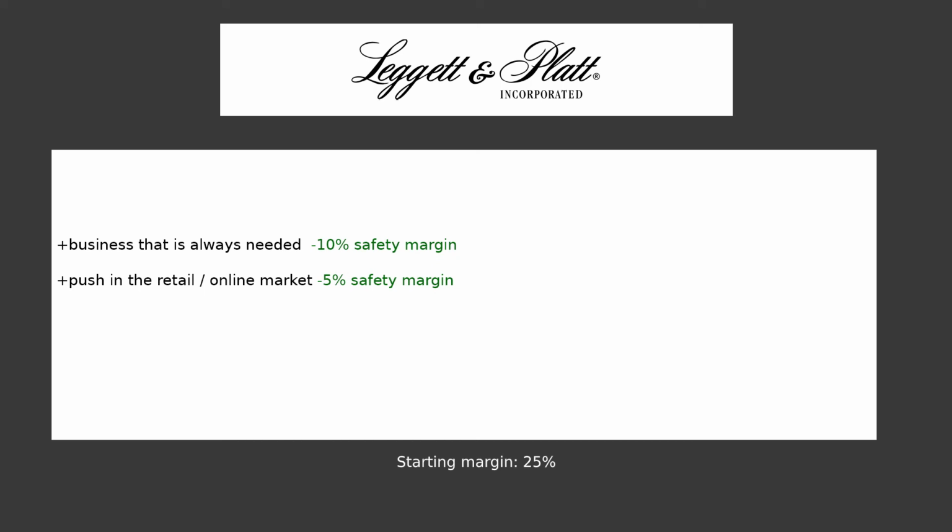But it's as per usual not all roses and butterflies. So let's move on to the downsides the company has. First of all, I'd like to point out that Leggett & Platt is in my opinion not really the right company if you're looking to get returns through market gains, as I more so see them stagnating over the time.